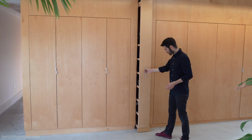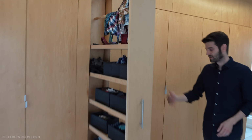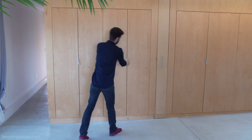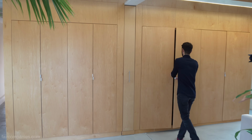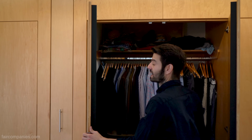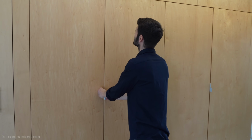So this is a shoe rack or bow tie rack. So here you can have your socks, have your tie. This is just plywood with a really simple wheel that allows you to keep everything organized. So everything is custom, a small cabinet, closet there, and there is a lot of space above. So yeah, there is a lot of storage.